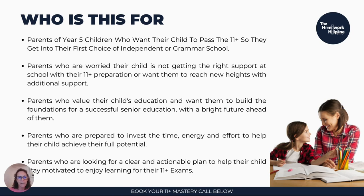If you are here, then I hope you fall into one of these categories. Parents of year 5 children, so children who are about to start year 5 or in year 5, who want their child to pass the 11 plus so that they can get into their first choice of independent or grammar school. Or you might be a parent who is worried that your child is not getting the right support at school with their 11 plus preparation.